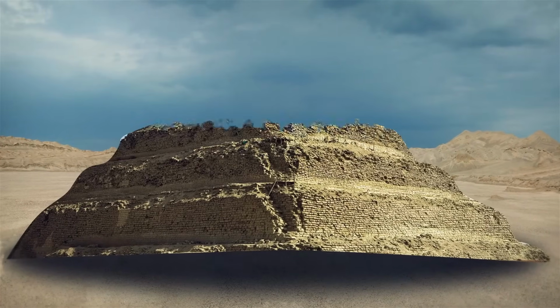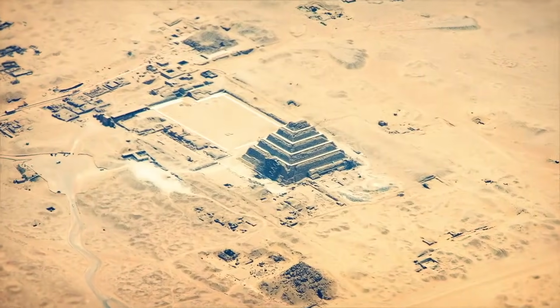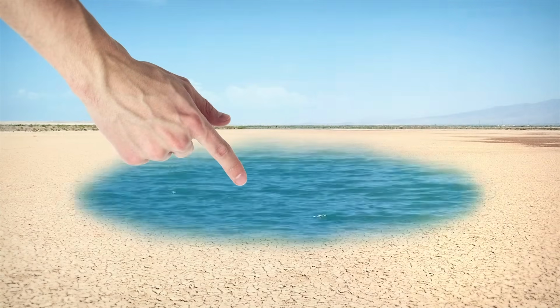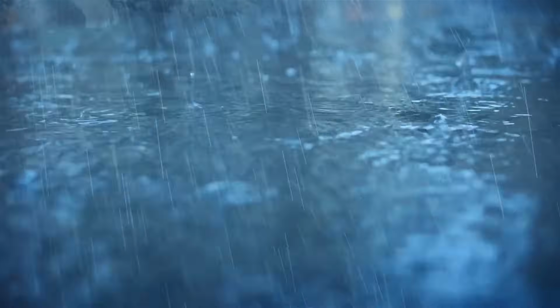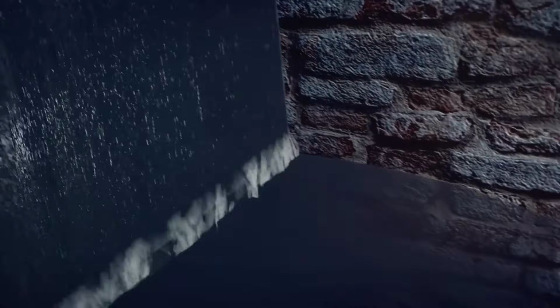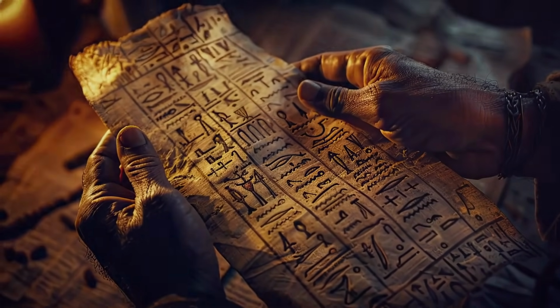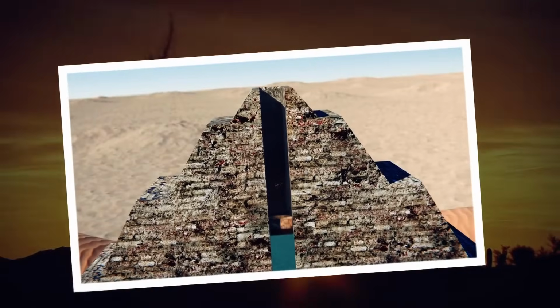But of course, not everyone is on board with this theory. Some experts argue that the area where the step pyramid of Djoser was built couldn't have held enough water from occasional rains to maintain such a fancy hydraulic system. The main theory suggests that, in the past, there might have been some kind of lake nearby that would have filled up after a period of rain, and this lake could have supplied water to the complex's hydraulic system. But there is no mention of such a lake in any ancient Egyptian writings, so it might be more of a what-if situation than a reality.